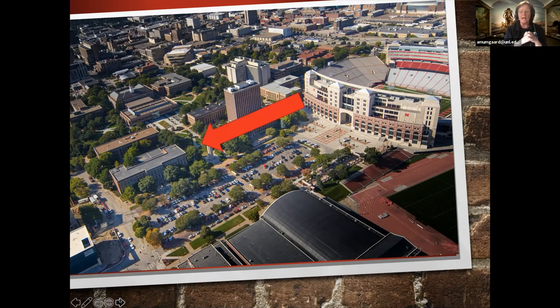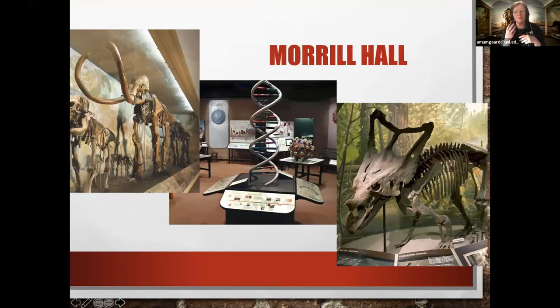We are the state's museum. We are a research museum, so I work with a lot of scientists. In our museum, we have creatures from the past, rocks and minerals that make this great place we live in, and we have a look at animals from the future.